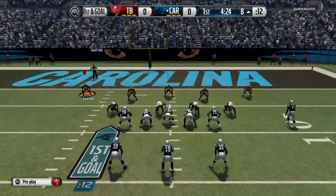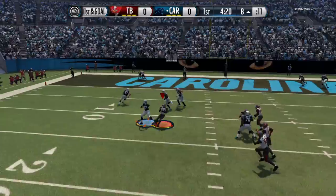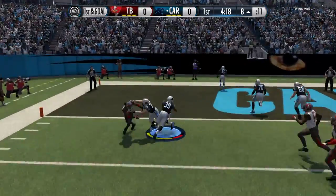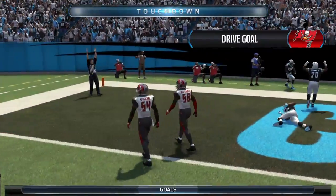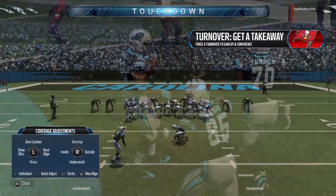Get ready. Jim, look at that. The defensive line now shifting to the right. Hill's out there to receive the screen pass. Touchdown, Panthers. That's a big way to get the momentum in your favor with that touchdown, Phil.